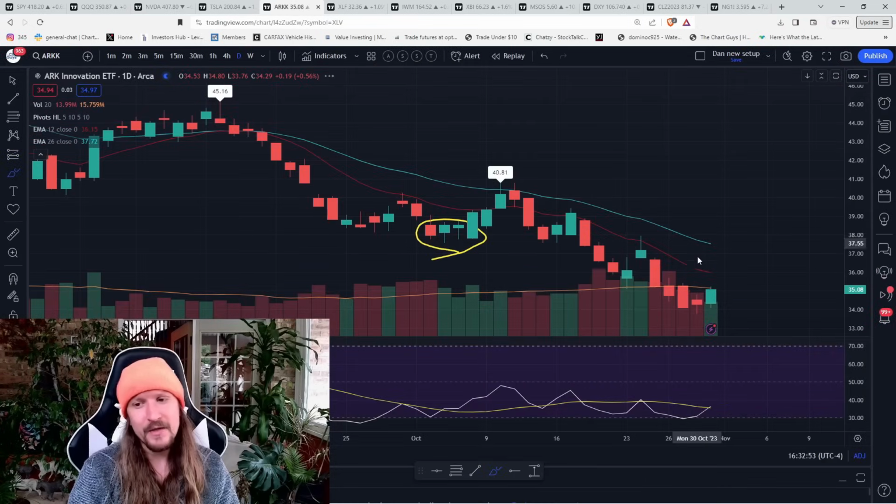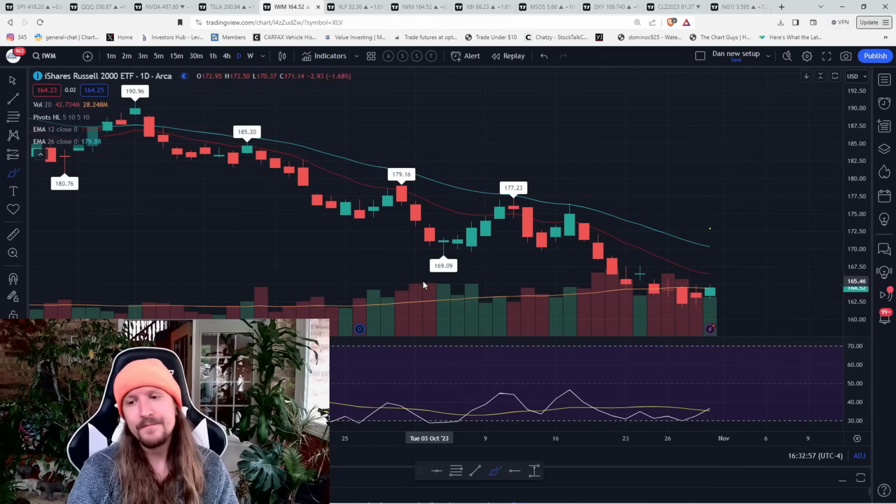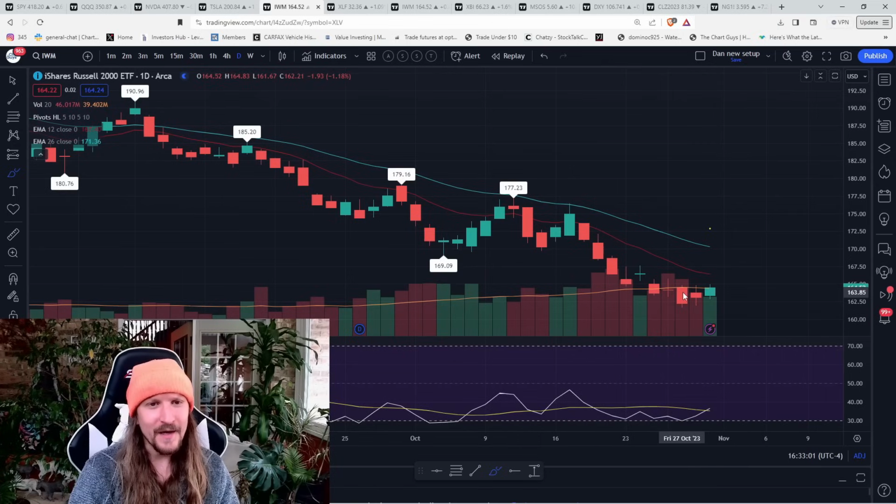ARKK did not participate yesterday. It participated today. IWM, hardly. It was green, but 164.83, and we broke it, but again, only 16 pennies. There's still 3 tops within pennies of each other the last few days. Bulls will take it, but it's still not an impressive bounce at this point.